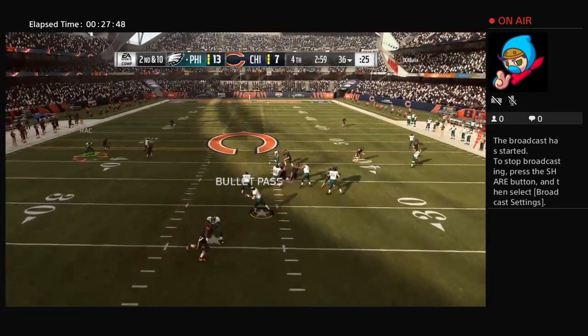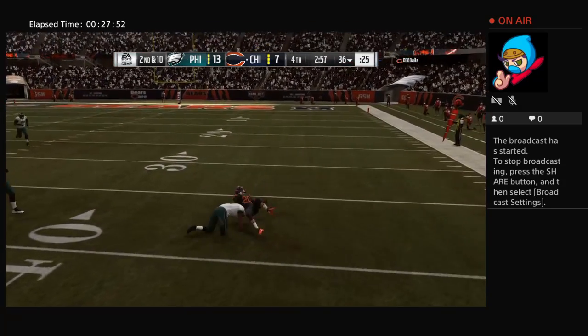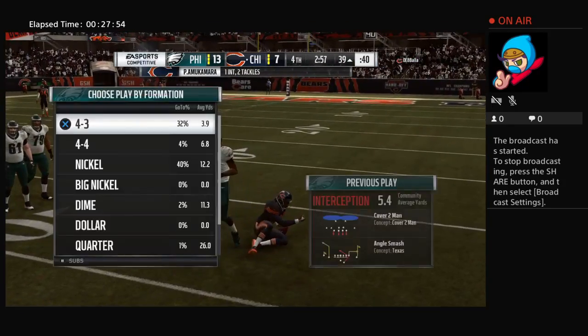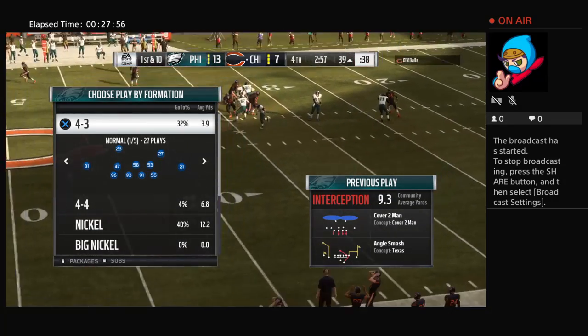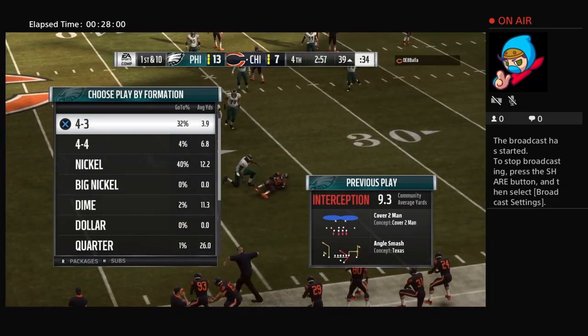Wentz again here on 2nd and 10. And look at this. They get the turnover they needed. It's intercepted. Picked off by Prince Amukamara. And his guys are going to take over at the 39-yard line.